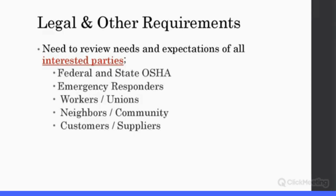Okay. Again, legal and other. This is the same as with their environmental program. Identify which either federal or state OSHA programs apply to us. Any requirements from local emergency responders or local communities as far as emergency response. Any requirements from either our workers or union agreements. Do we have any neighborhood or community ordinances that we have to deal with? And then do we have any specific customer requirements?